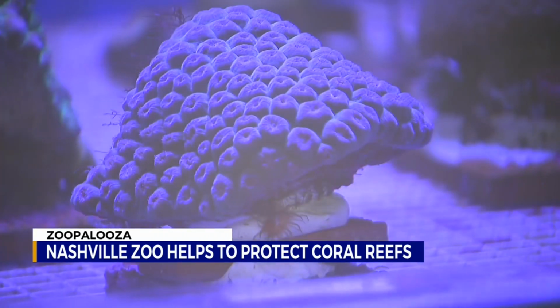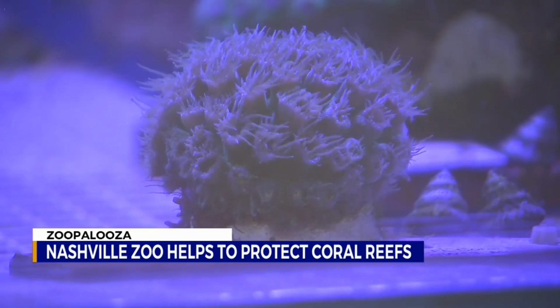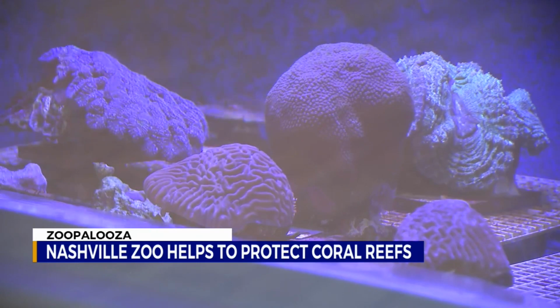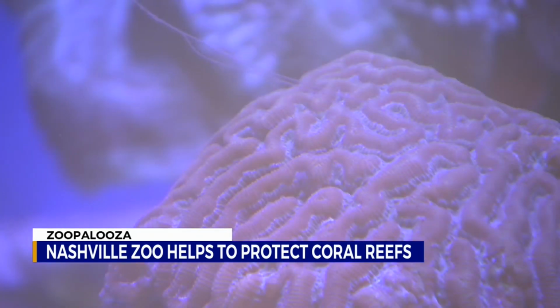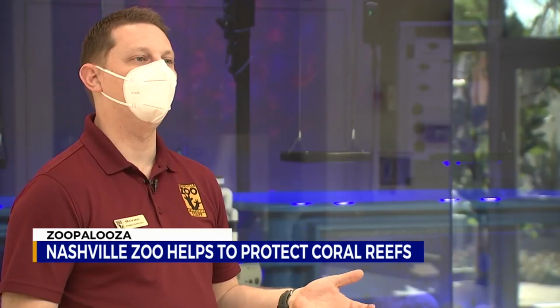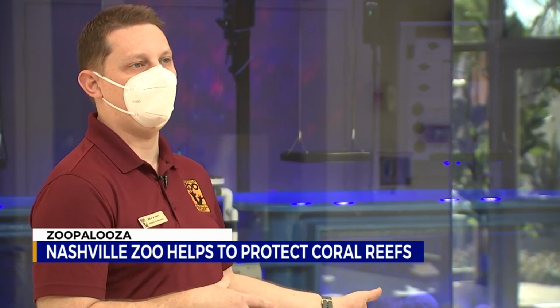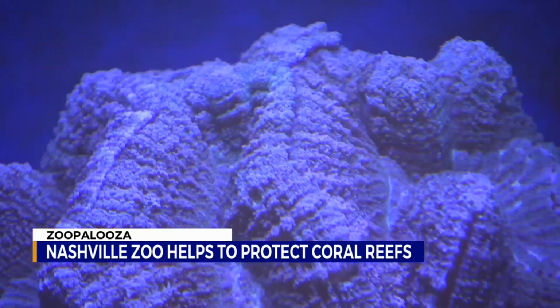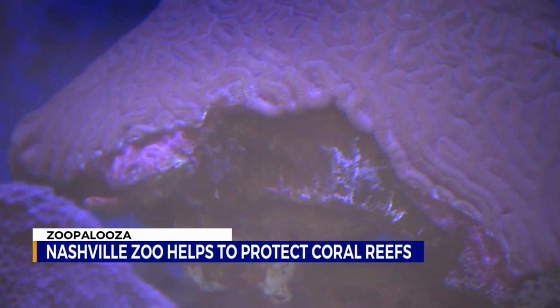So in conjunction with the Florida Fish and Wildlife Commission, the Association of Zoos and Aquariums, including the Nashville Zoo and other aquariums and universities, have removed some coral before the disease reached them and brought them back to their labs. And then the ultimate goal is to get them to reproduce. So these corals are never going to go back out in the wild, very unlikely. But what we're going to try to do is put their babies back out in the wild. What we found is that they produce lots of offspring.